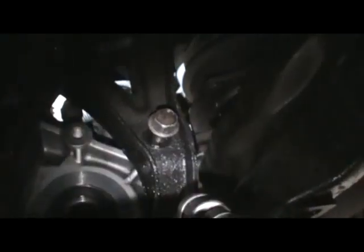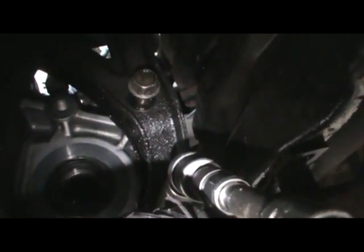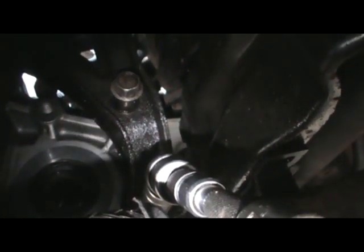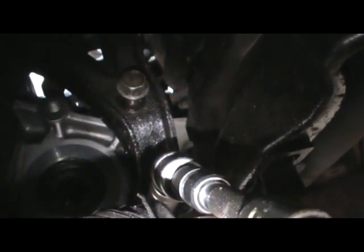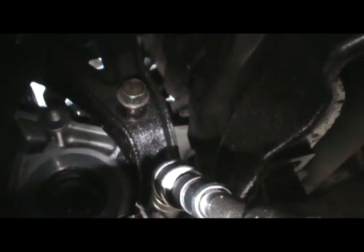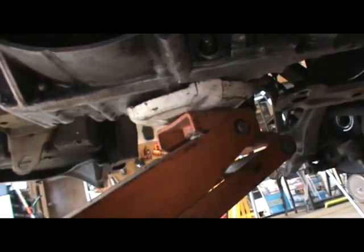The case probably cracked, and in a few minutes I might be on the side of the highway with a pool of tranny fluid. But that never happened. So it's time to install the $200 Craigslist transmission with only 100,000 miles on it. And at the end of the video, we'll see if it works. Yeah, I know, there's still a lot of work that needs to be done to this car.